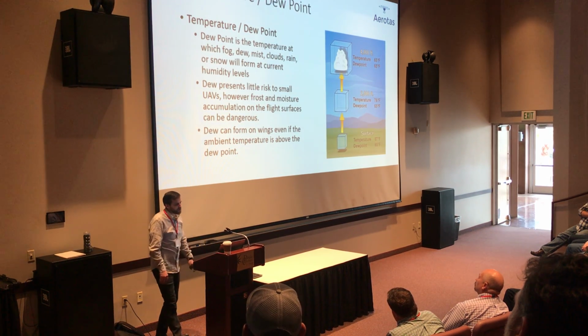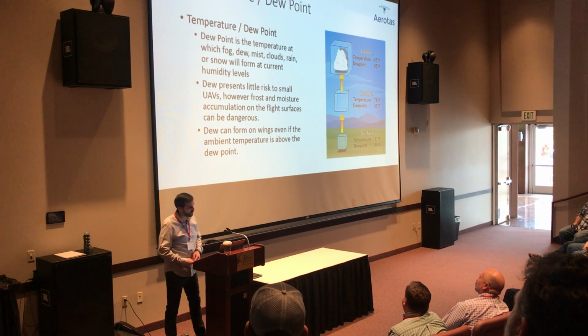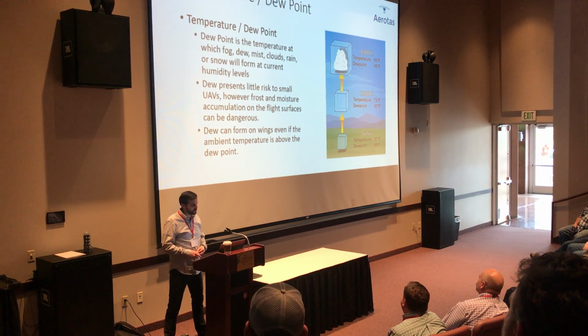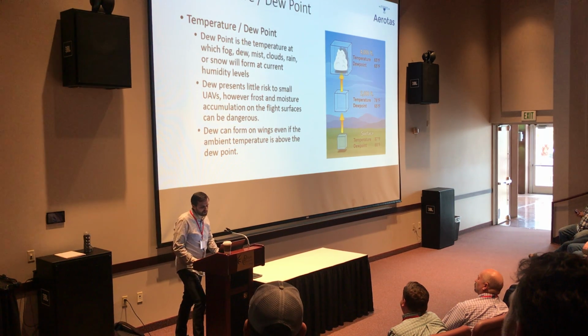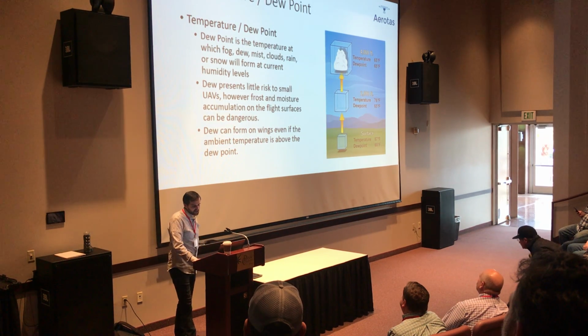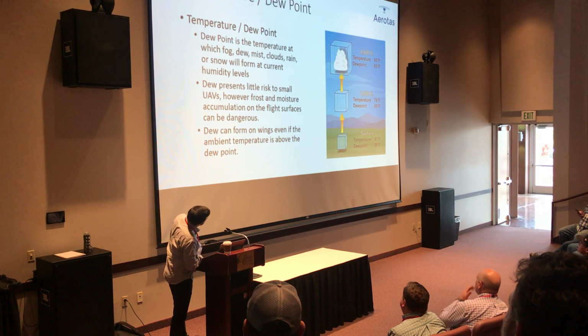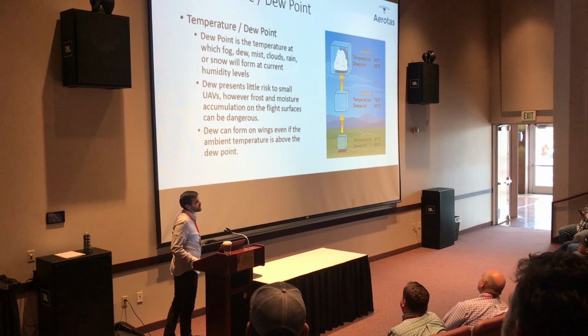Next up is temperature and dew point. Dew point is the temperature at which fog, dew, mist, clouds, rain, or snow will form at current humidity levels. Dew presents little risk to small UAVs, however, frost and moisture accumulation on the flight surfaces, propellers, wings, etc. can be dangerous, and dew can form on wings even if the ambient temperature is above the dew point. Dew point can also change with altitude, as we see up here. If the dew point is the same at 65, as you rise in altitude, it gets colder, and that's where clouds will actually form at the dew point.